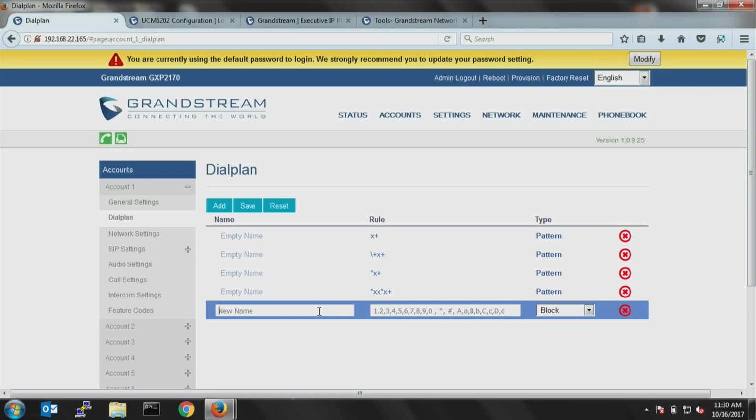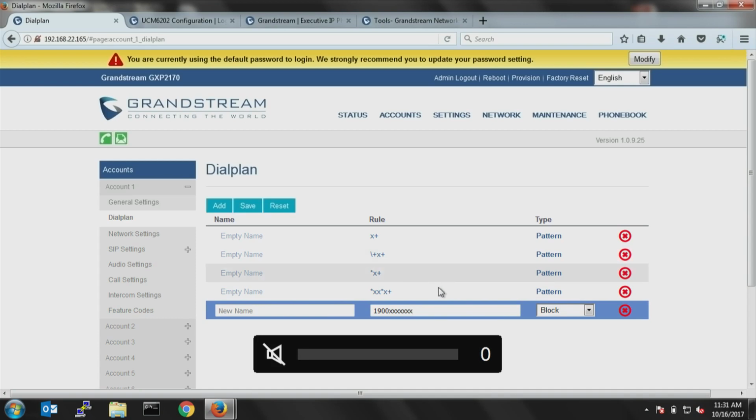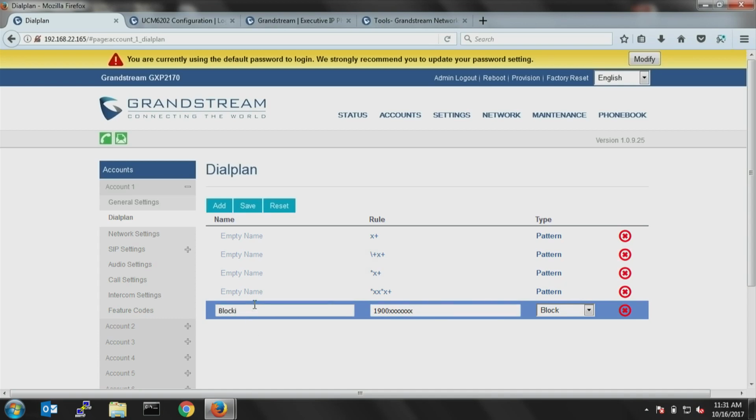For example, you have users that call the 900 numbers. You can actually include the dial plan 1-900-XXX and then call it block, or it's a name that you can customize. This way, when the users try to dial any number that starts with 1-900, the phone is going to block that call. It's not going to tell them the call is blocked. It's just going to give them a busy tone, or it's going to tell them, for example, some type of error messages on the phone.